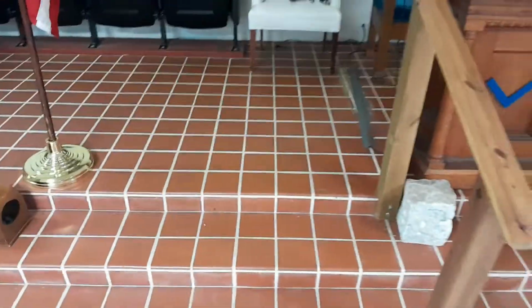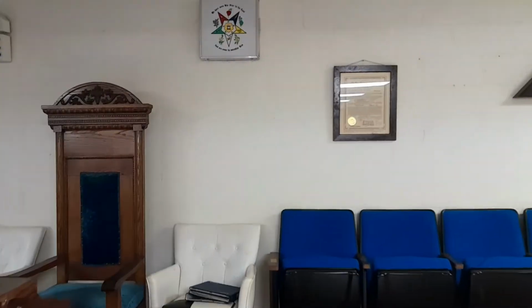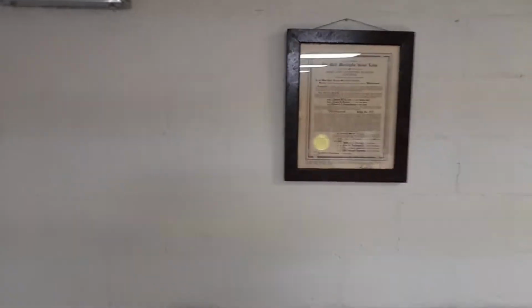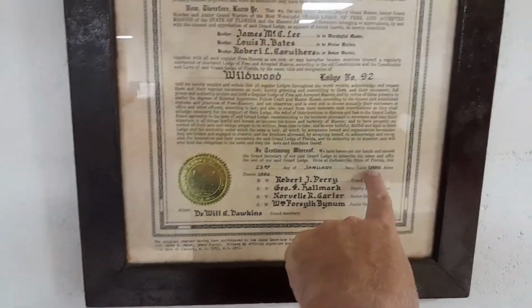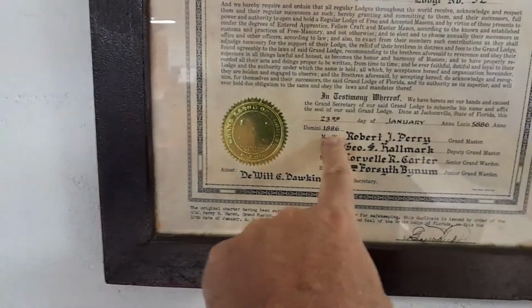And of course, 3 steps. They've also got some tile work. I've never seen this terracotta style tile work in a Masonic lodge before, at least I don't recall. They do have an Eastern Star chapter here, and this might be, no, this is actually their charter. Wildwood 92 said they were chartered in 5886, which is 1886, for those of you in real London. In fact, there it is, 1886. Nice.